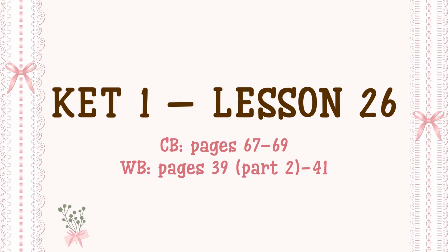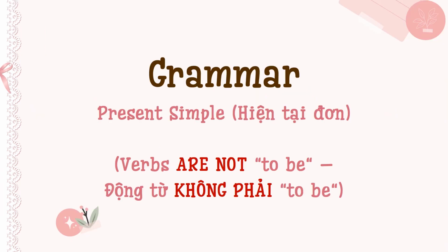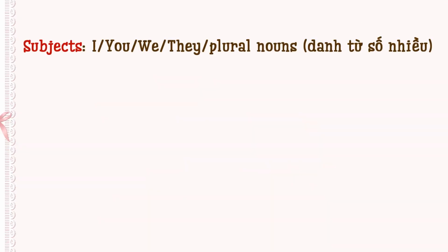Cat 1, Lesson 26. Class book pages 67 to 69, work book pages 39, part 2 to 41. Grammar, present simple, verbs are not to be. Subjects, I, you, we, they, plural nouns.